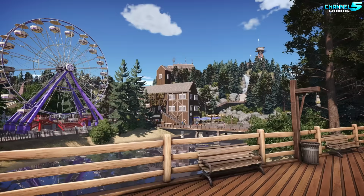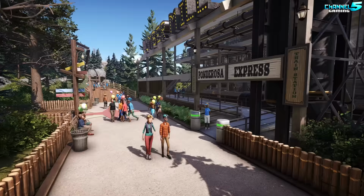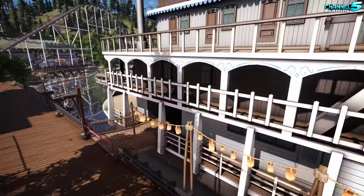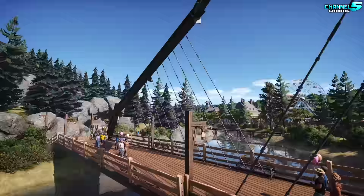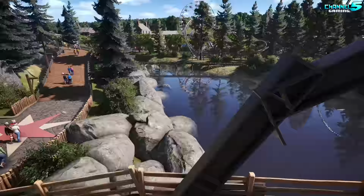Wowzers. The showboat? I think this creator's showboating a little bit. Ba-dum-tsh. The Ponderosa Express. The 4-kilometer train ride. Wanted to see. So the showboat is just a party barge, right? Can we go on and gamble? Cool. Very, very cool. I'm zooming around. Whoa, what is happening to this bridge? Is that architecturally stable? I don't know, but I like it.